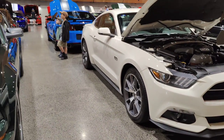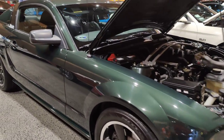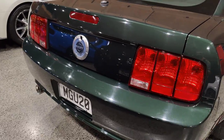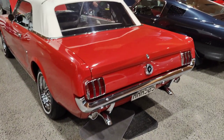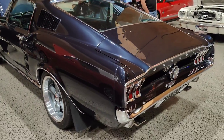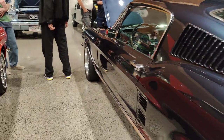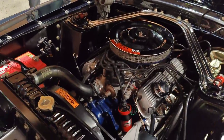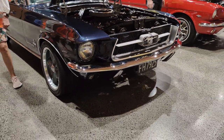We finish here with the last three cars. I believe this is a Bullet edition. Looks like, by the color of it. Let me see. I think it's a Bullet. What do you guys think? Yes, of course, of course. On the money. There you go. And a convertible 66. And look at the fastback. Wow. Dark blue 67. What an amazing piece of engineering. Packing a 429. Stunning.